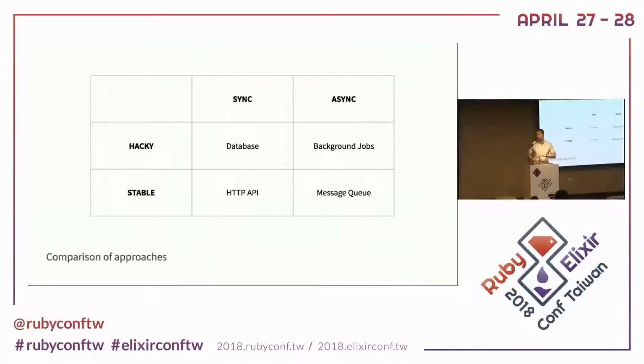So I'm going to talk about 4 different approaches that we've used today. I made this chart where I divided them into hacky approaches and stable ones, and synchronous communication and asynchronous communication. So our hacky synchronous communication strategy is writing straight to the database. When we're spinning up a new Phoenix application and it needs to know about information that lives in our Rails application, we can just connect straight to the same MySQL database and read that out. Or alternatively, insert new records into that table.